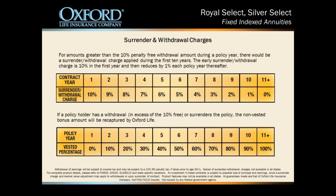Now, we do also offer similar features here, 10% available after the first contract year. Here's your surrender charge schedule. It's kind of a 10-10 friendly, if you will. 10-year product, 10% declining surrender charge schedule. Down at the bottom, that shows you the vesting percentage. The bonus is applied up front, but again, we'll vest it over the course of the 10 years, call it recapture, whatever you want. But if the client leaves early, they don't get all of the bonus. Client does still get 10% penalty free again after the first policy year.